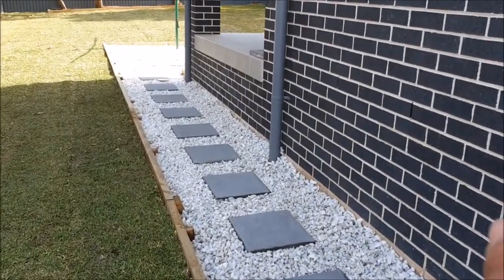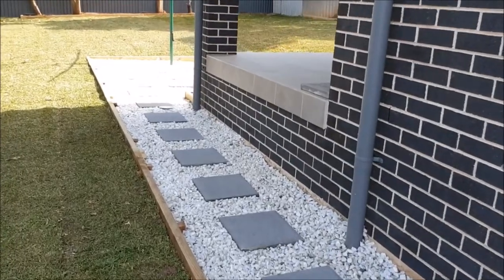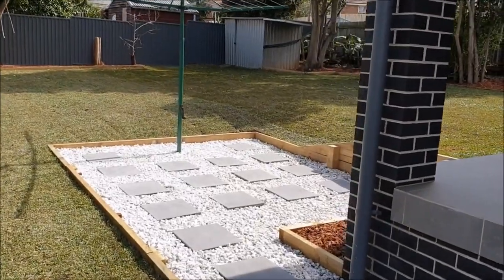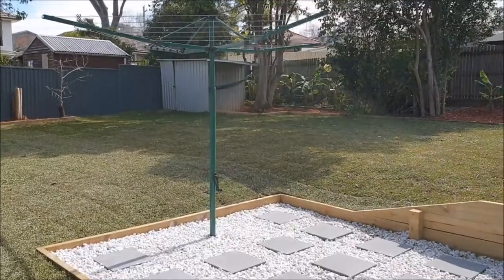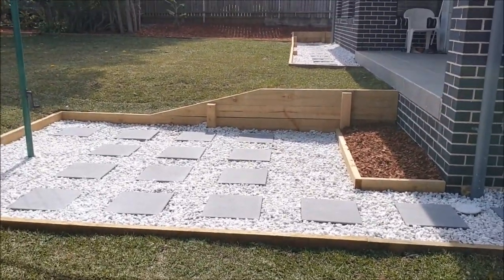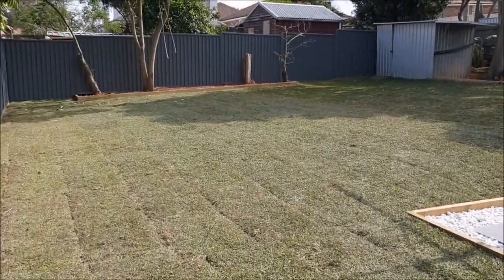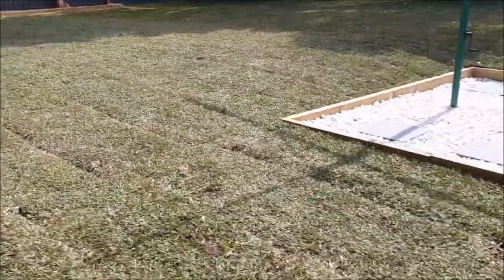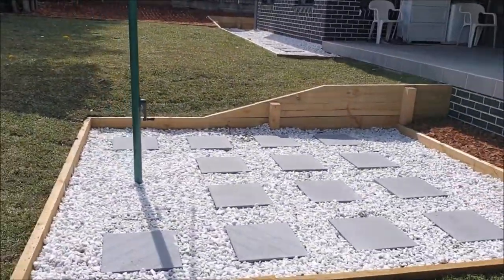We tried to cover this side of the house. It was too messy, and the footing of the house was on show. It's not good. This is a square box for the clothesline, and we designed a garden there. We tried to manage the level at their house. It was too messy, and I won't show you the previous pictures, but now it's good. I'm happy about the job.